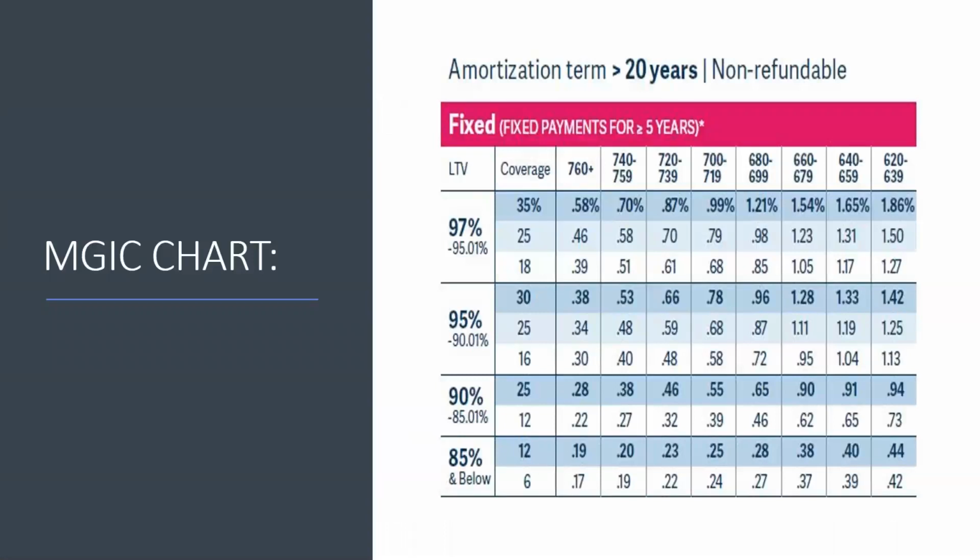Okay, so I want to explain to you the cost of mortgage insurance here real quick. Everybody got a calculator on their phone? I want to show you real quickly how you can figure the cost of mortgage insurance. I'm going to get my phone out. Here I go.